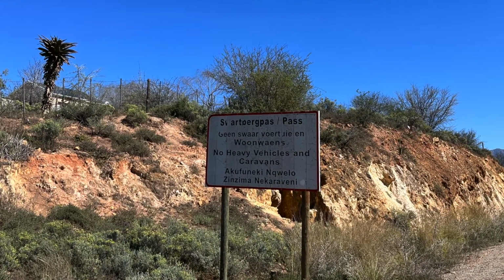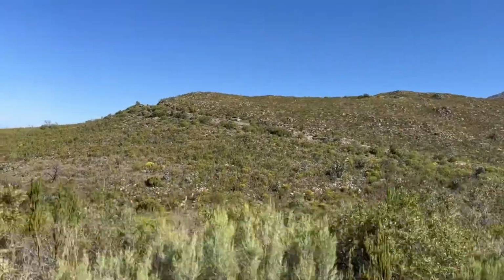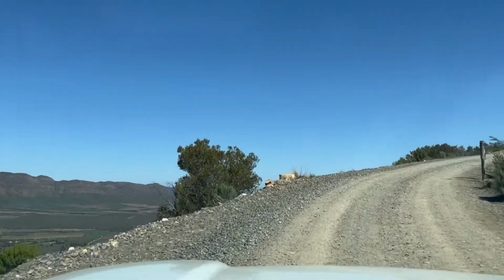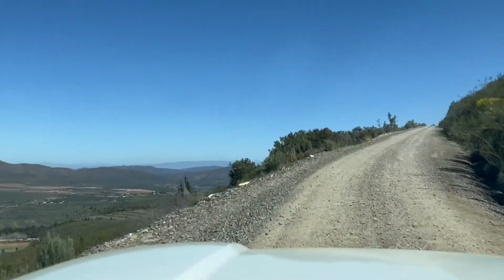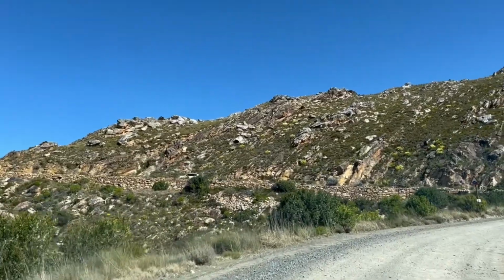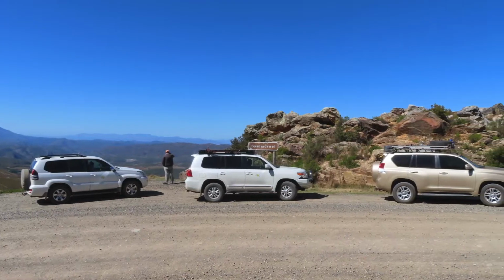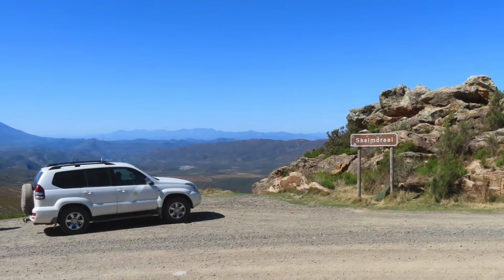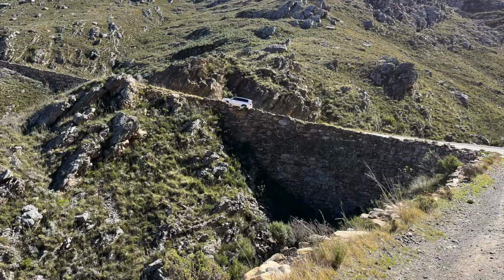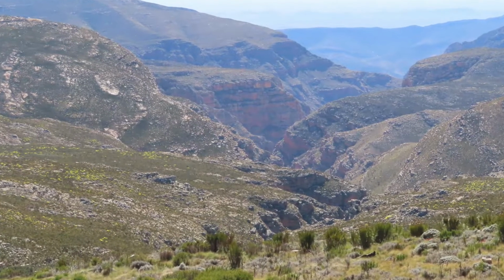The pass was built by Thomas Baines in the mid-1880s, using 240 convict labourers, opening the pass in January 1888. Presenting magnificently scenic geological formations of folded stratified rock of both anticline and syncline. A toll was proclaimed at the summit of the pass, 4 pennies per wheel and 1 penny per animal.